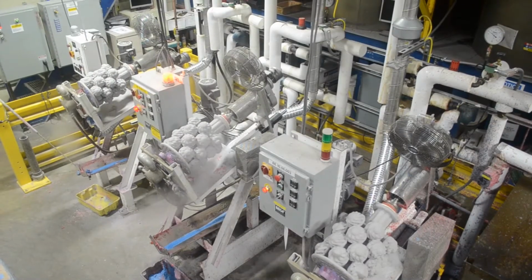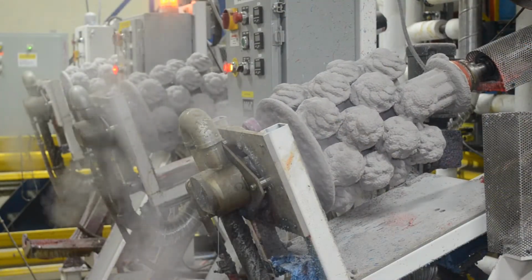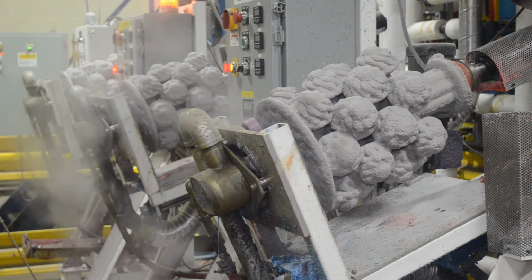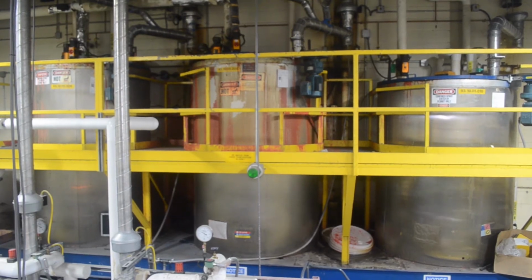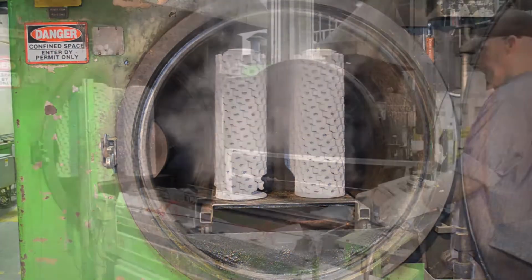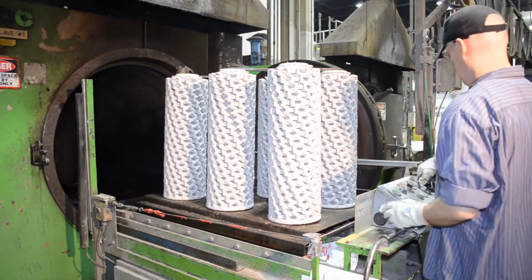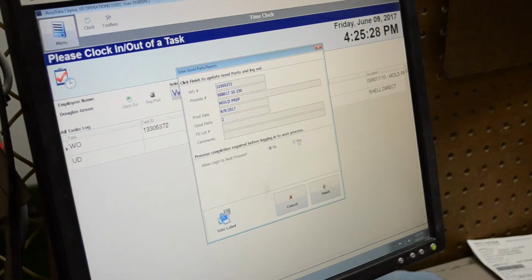Once the ceramic is dry, the wax is melted out using a rotary dewax machine or a steam autoclave, creating a negative impression of the assembly within the shell. At Hitchiner, much of the wax is reclaimed, purified, and recycled. The dewax operator is responsible for loading and unloading the molds and monitoring the proper functioning of the equipment. Again, any variance from specification must be recorded for process control.